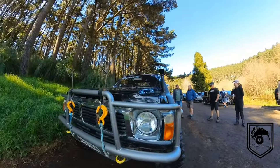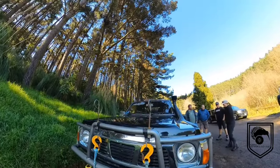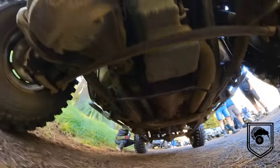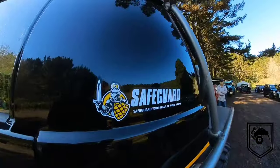So, do you do like... Never seen it before, but the winches are hooked to the back and then going through the whole car to the front. Seems like a very interesting setup. Nothing to lose.